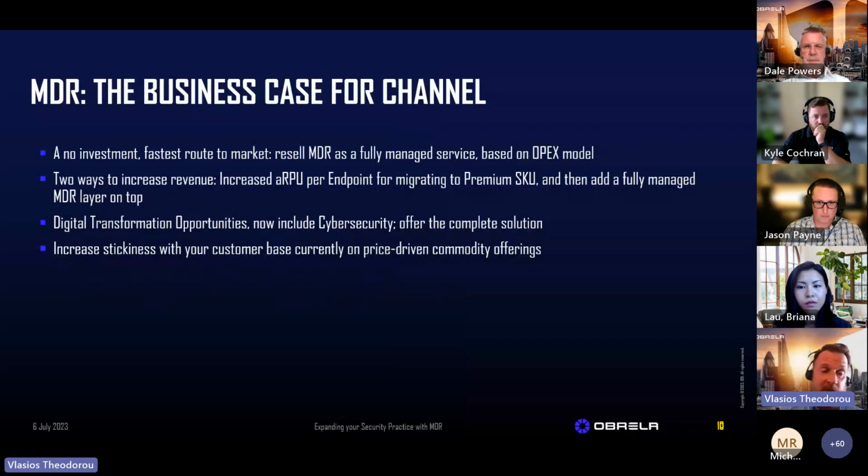The Ingram partner owns the customer, and they can now cross-sell sophisticated endpoint solutions of their choosing, or they may just not rock the boat and keep the customer's investments in place, and then they can just add a fully managed, OPEX-based, white-labeled MDR layer on top. 24/7, 365, with a 15-minute SLA, a hard SLA coded in the proposal and the contracting.